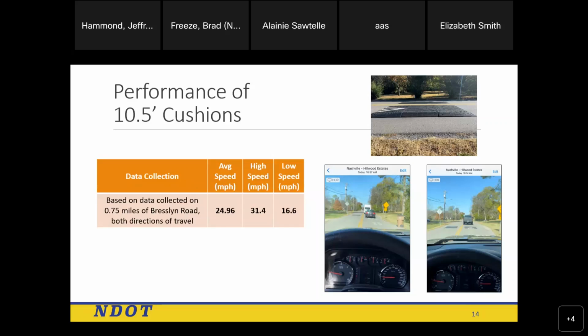But on average, if we look at over about a 3/4 mile length, and the length of the Breslin project is very similar to the length of the project here, we're looking at about 25 miles an hour average. What is the posted speed on Breslin? I think 20. You talking about this one down to the little advisory?